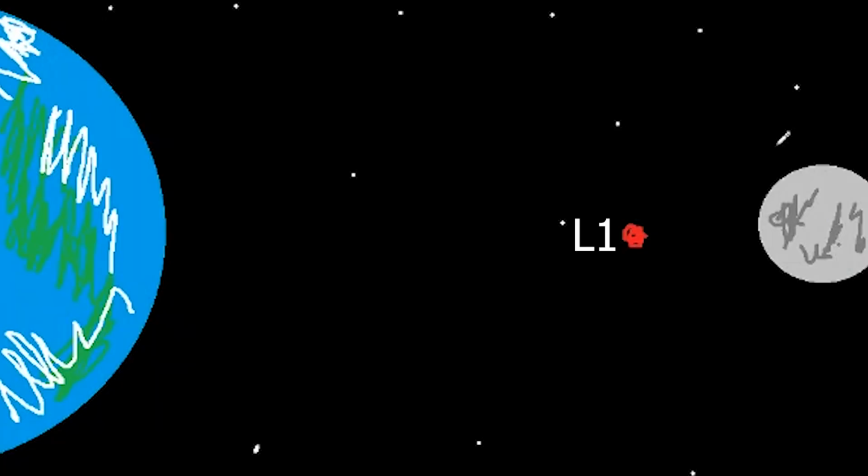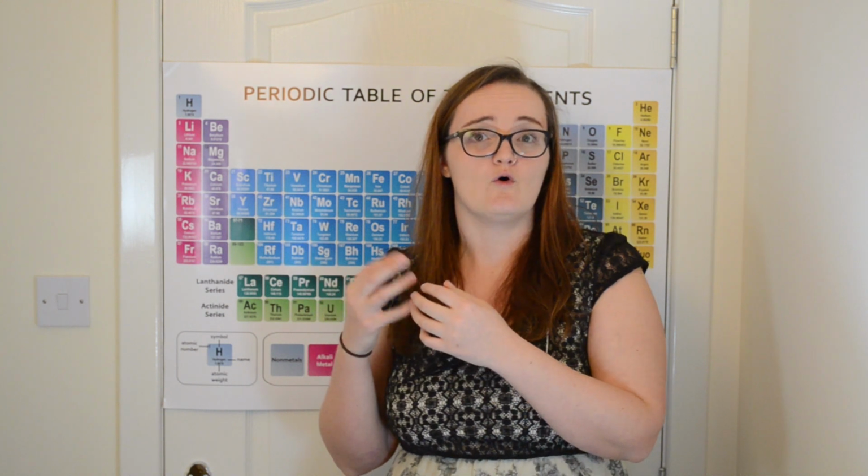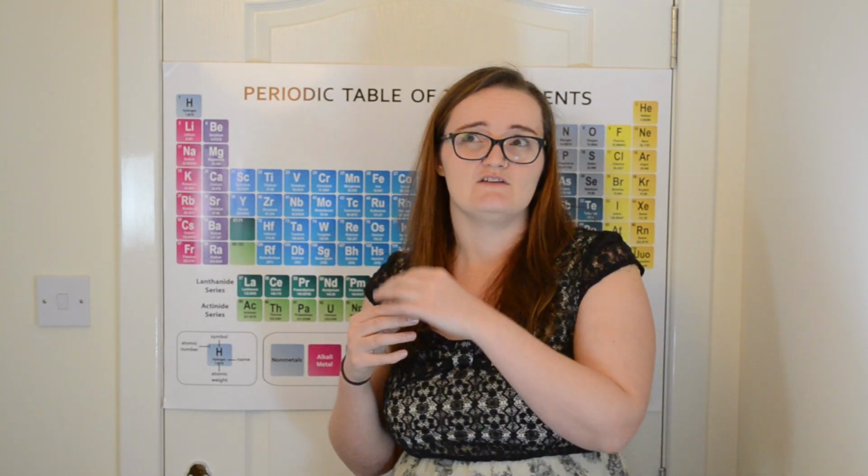So let's start at the beginning. What is L1 and why is it a Lagrange point? So if we look at L1 on its own, what we see is there's a force pulling it towards the Earth and another force pulling it towards the moon. So you can see quite quickly that at this point the forces cancel out and L1 is held at this point between the Earth and the moon. Another way to think about it is that if there was something orbiting the Earth at this point, it would actually orbit faster than the moon is because it's closer to the Earth. But because of the pull of the moon, it orbits slower and so therefore orbits at the same rate the moon does.